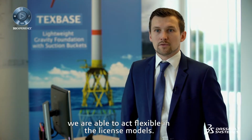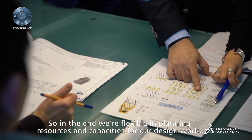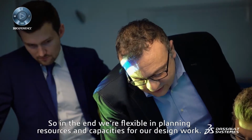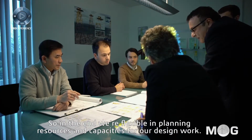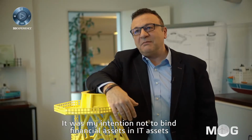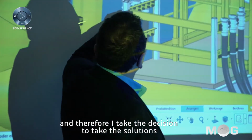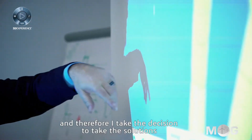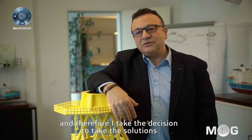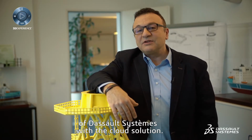With the 3DEXPERIENCE platform on cloud, we are able to act flexibly in the license models. So at the end, we are flexible in planning resources and capacities for our design work. Yeah, this helps to control the cost. It was my intention not to bind financial assets in IT assets, and therefore I took the decision to take the solution of Dassault Systems with a cloud solution.